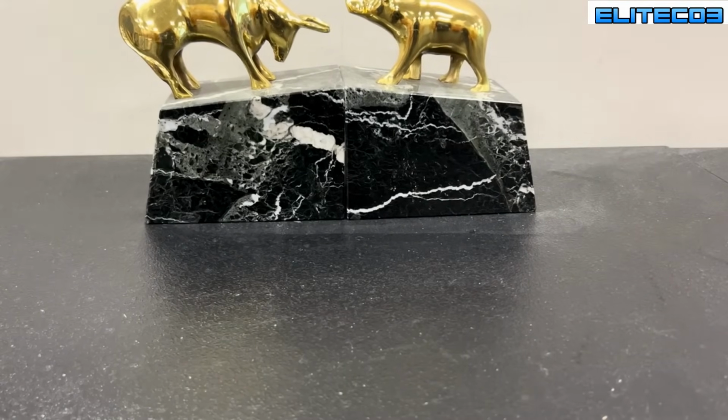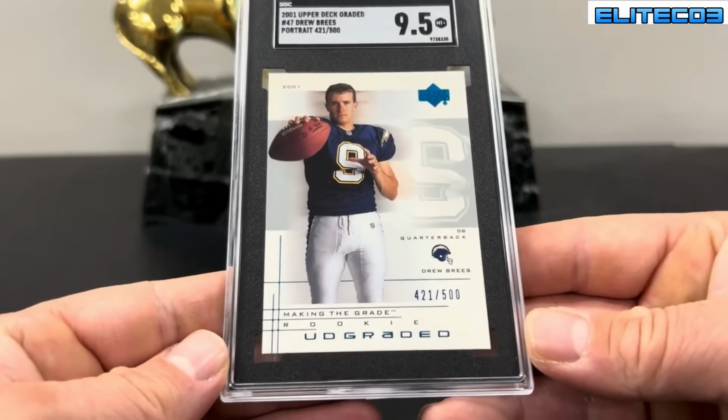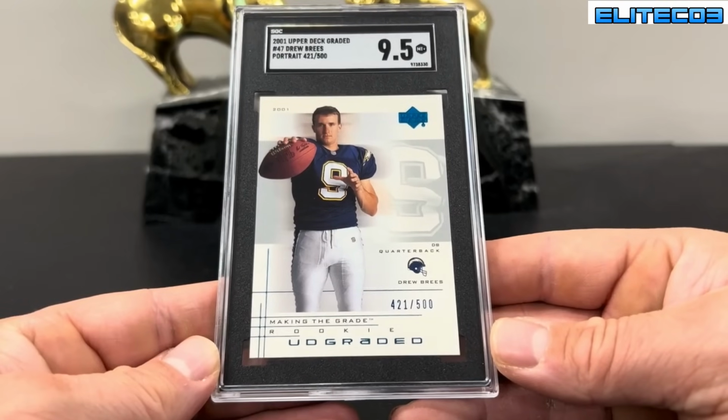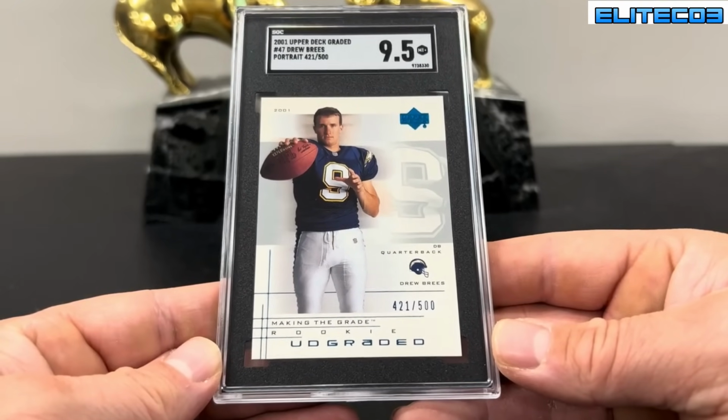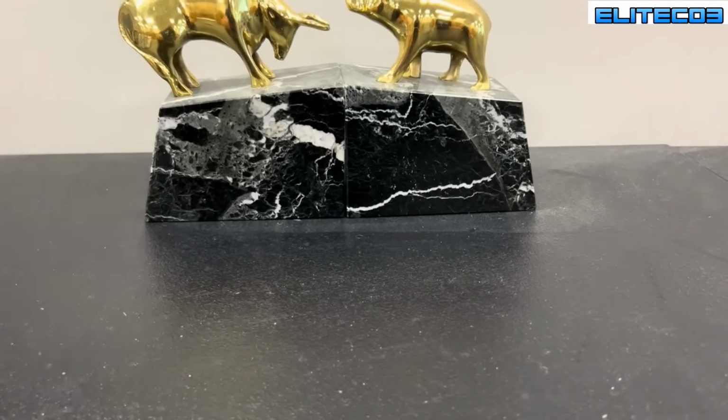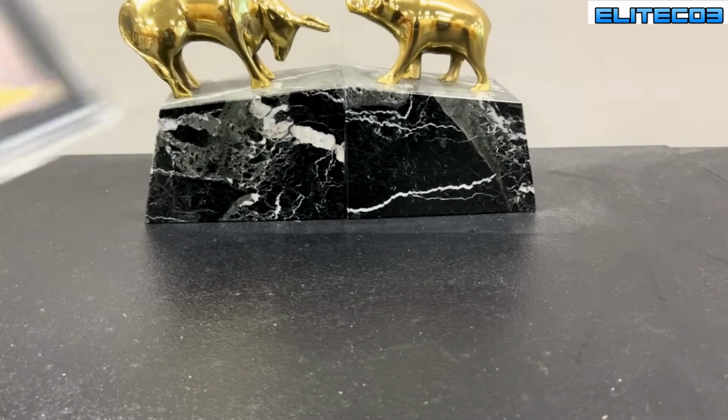Let's do this Breeze. 9.5 on the Breeze portrait. That is Upper Deck graded. So one of the many sets that was produced by Upper Deck in 2001. Probably not the nicest, but still.